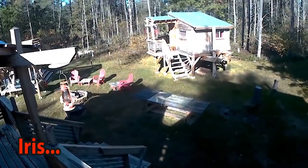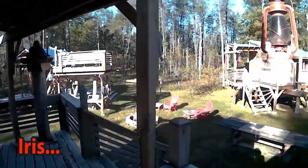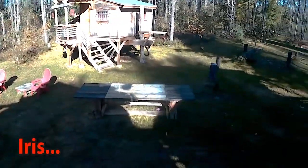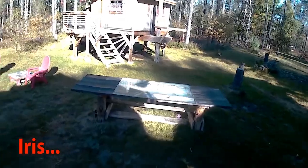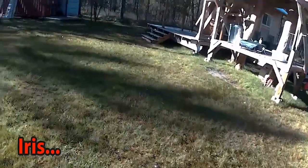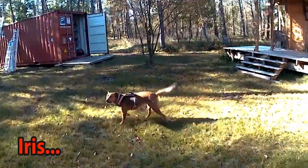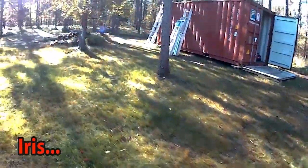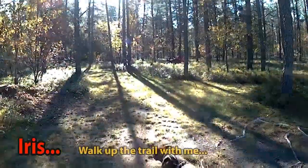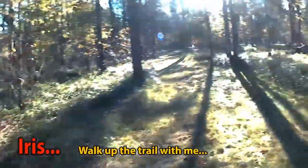Go for a walk, Iris? Wanna go for a walk? Come on, big girl. There you go. Come on, let's go for a walk. Come on, you. You coming? Good girl. Come on, let's go for a walk. That's a good girl. Come.